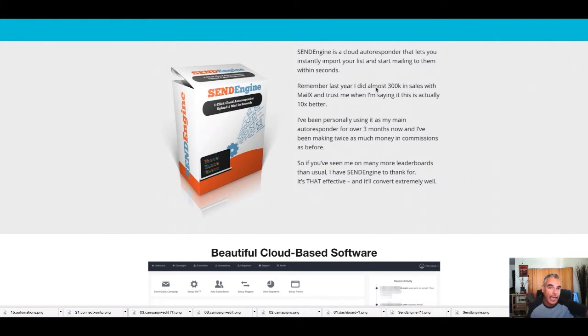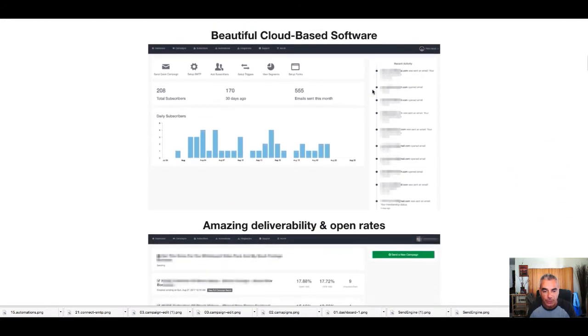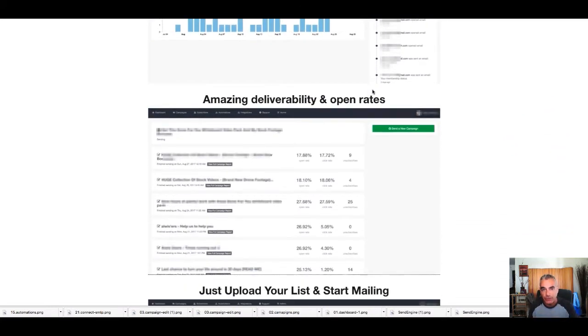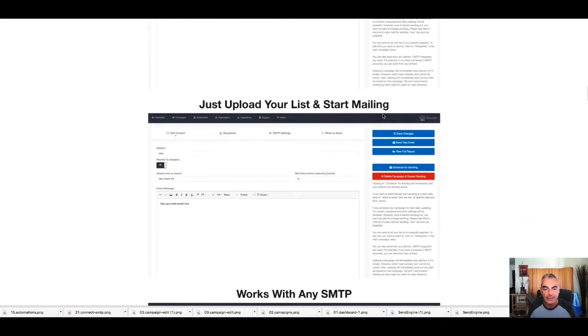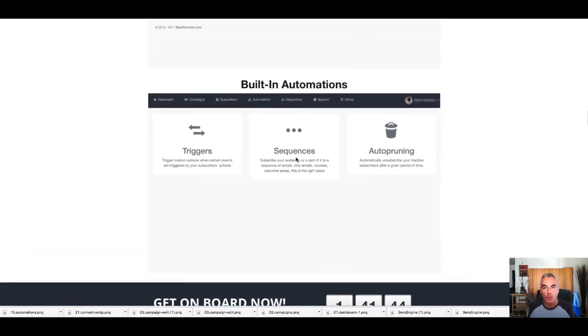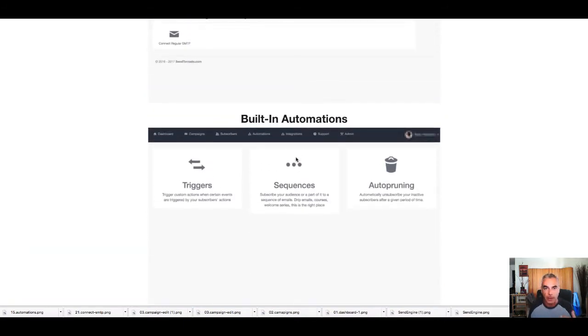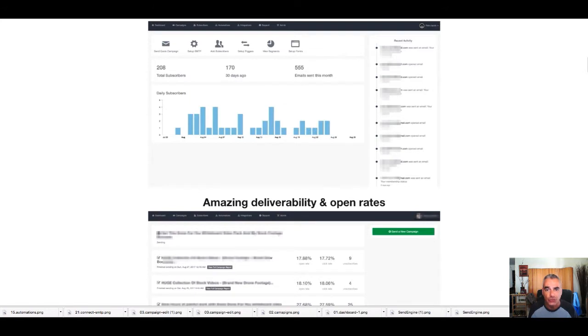And you'll be able to send and set up everything that you want, like autoresponder series with emails sending out to your users. It's a cloud-based software, all right? It's proven to give delivery and open rates and everything, okay? All you gotta do is just upload the list and start mailing, and that's it. I mean, it really works with anything that you have, like any SMTP, etc., that you can use, all right? This is really something that can work right now if you have a list. If you don't, you can start building a list, and you can do it through the SMTP that you have. There's training inside showing you what you get.